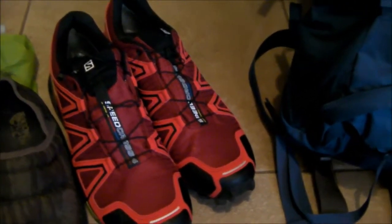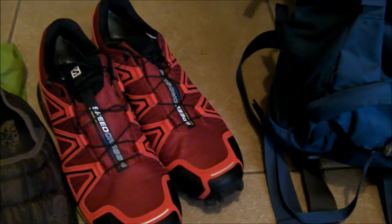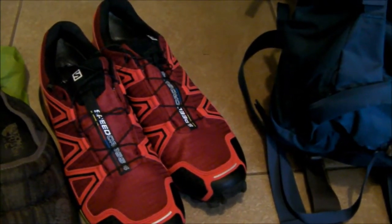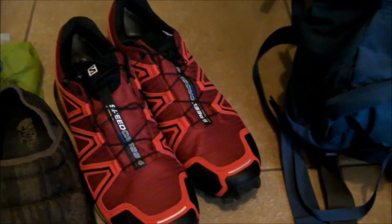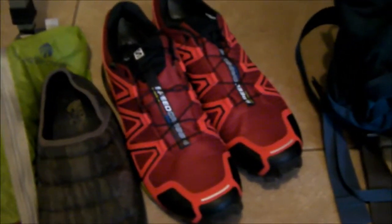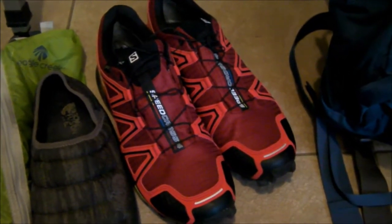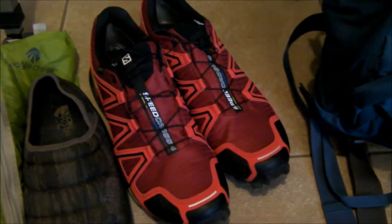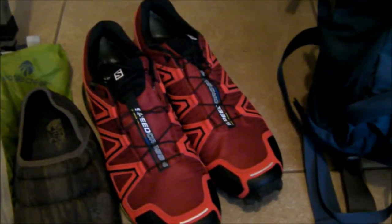I've tried them out, put about 100 miles on them, and I really like them. I'm not a boot person. I'm more of a trail running type shoe person for backpacking, hiking. So these fit the bill. They're nice and lightweight and comfortable for me, and yeah, I have a narrow foot. Most people complain that they're very narrow, and that's okay for me because I have a narrow foot. So they work out just fine for me.